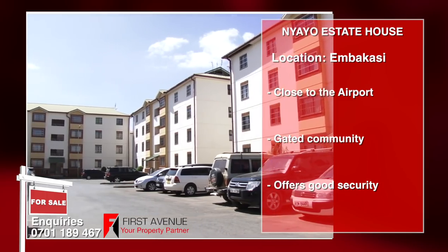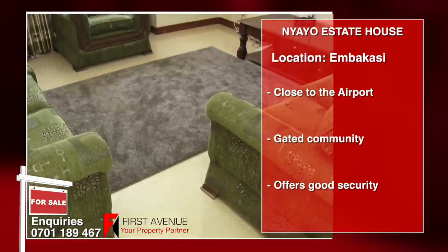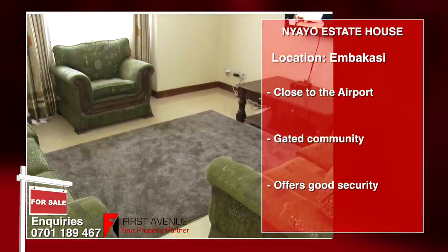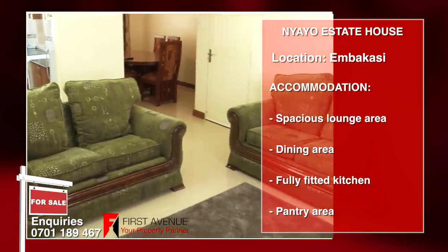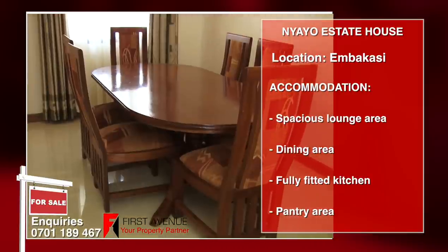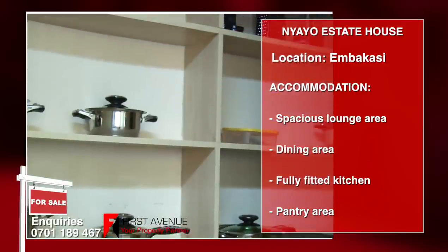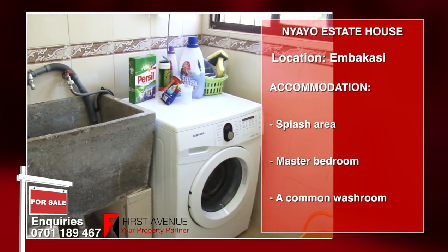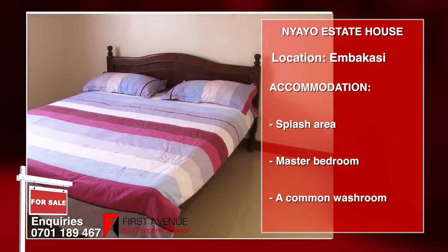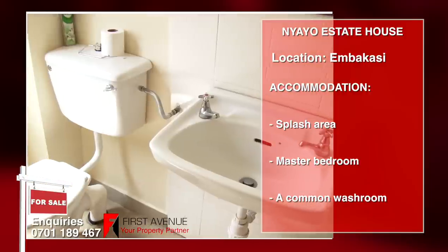Nyayo Estate House. The house is located in Nyayo Estate, Embakasi, which is very close to the airport and shopping malls. Accommodation includes spacious sitting area, dining area, fitted kitchen with top and bottom cabinets, a pantry area for extra storage, splash area with concrete sink unit, master bedroom with inbuilt wardrobes and a bathtub, a common washroom with a toilet and bathtub.